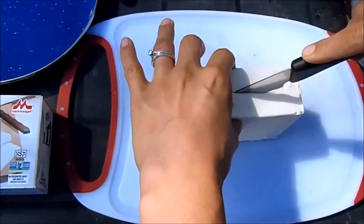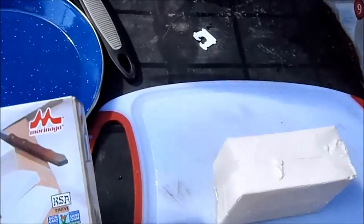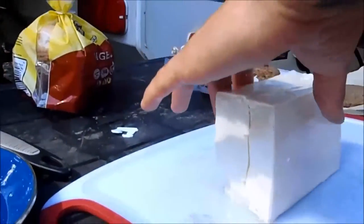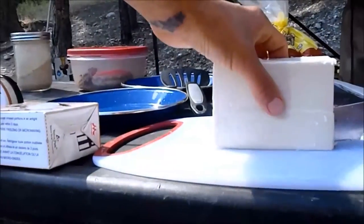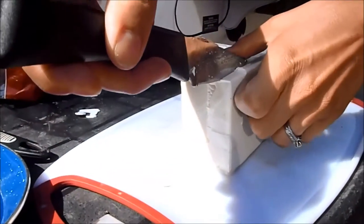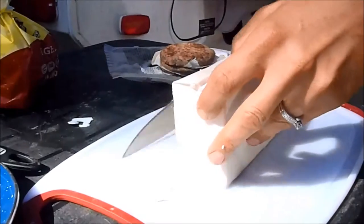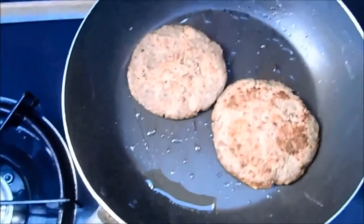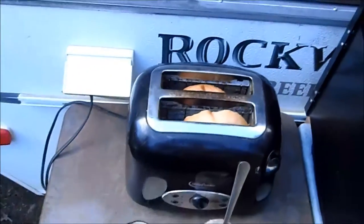Delicious. So you cut the tofu in half, and this resembles a fried egg. It's nice, firm, but soft at the same time. Silken tofu. Use a longer knife. That little slab there is gonna be a fried egg. First you fry the patties, and then you fry the eggs. And then you put them in a nice toasted bagel, and there's your breakfast.